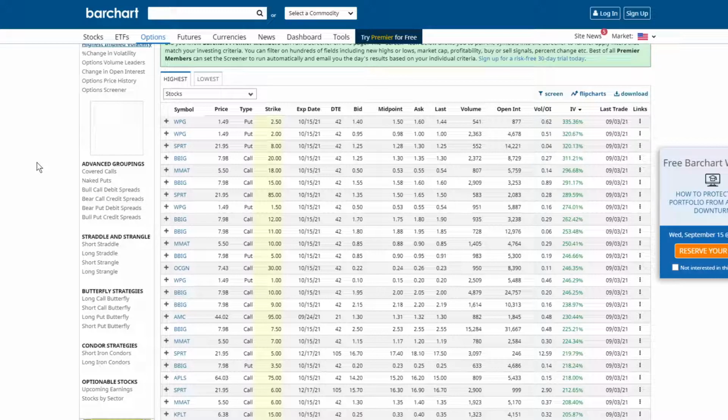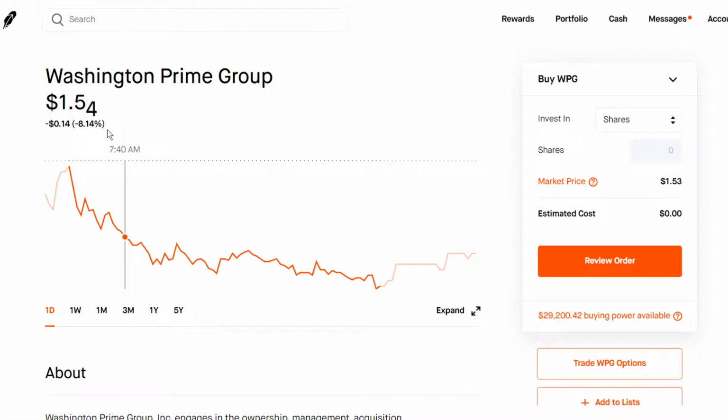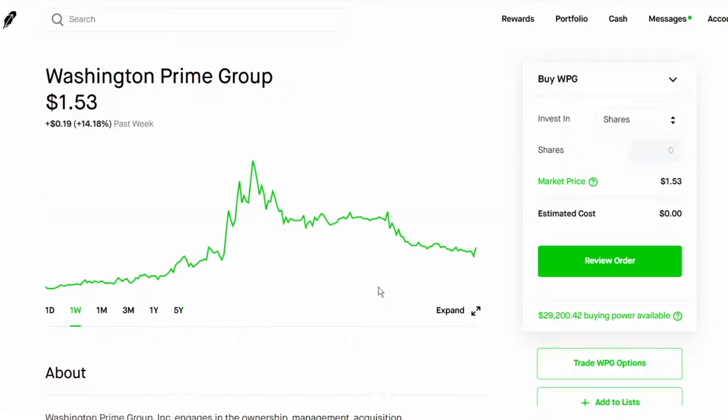We're going to be going over a really nice play for you guys, and this is going to be on a nice penny stock, WPG, which is sitting at a price point of $1.53. It's been beaten down pretty bad last Friday, and this is a really good dip buying opportunity for the stock.